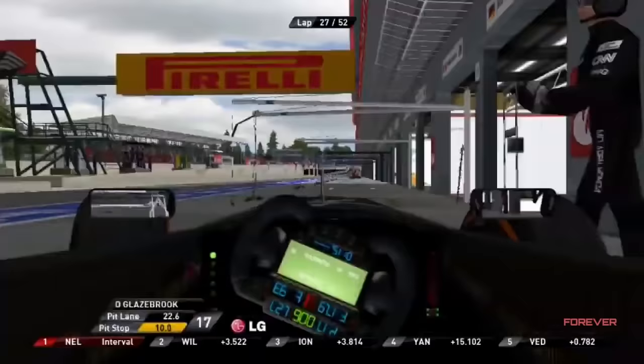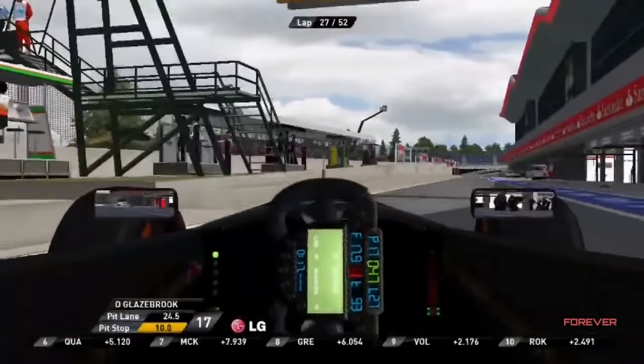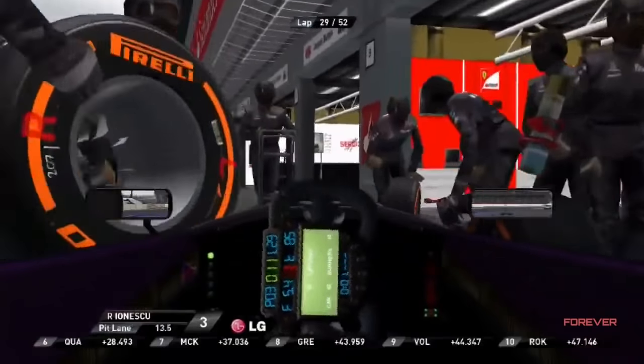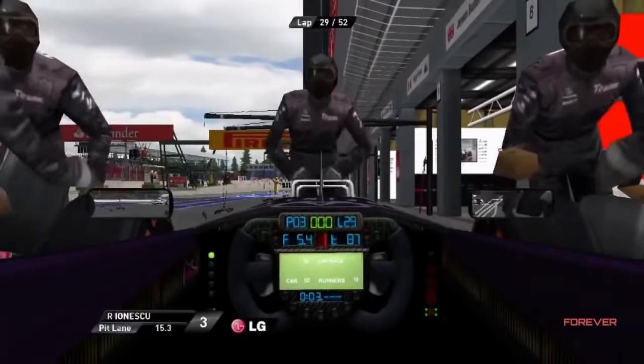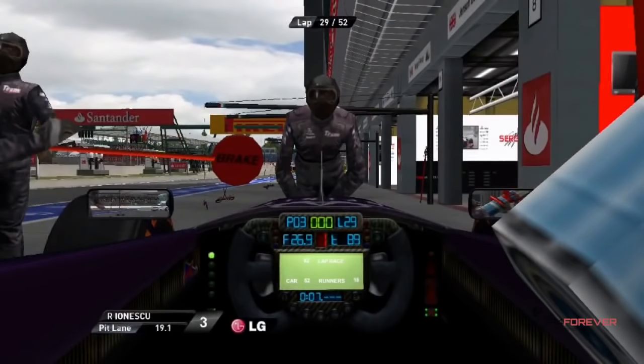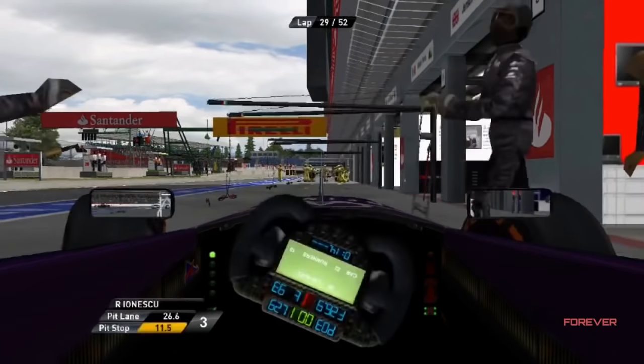As we look at Towick running in 16, Oliver Glazebrook comes in for another stop for McLaren. Couldn't quite tell if he'd gone to the end or not. Ionescu comes in. Will he go to the end? The answer is yes, he does. He will go to the end on that set of fuel. So it's interesting actually, really, what's happened. So let's see how well Ionescu can do.